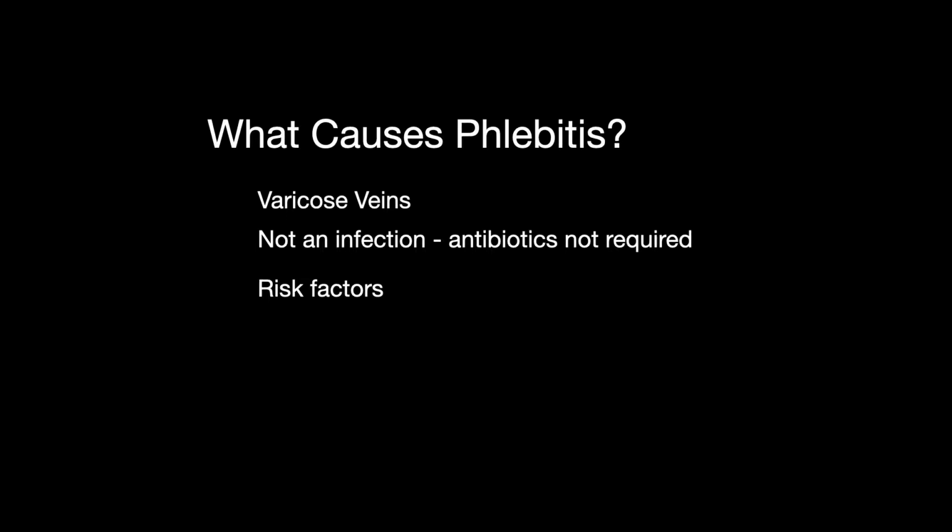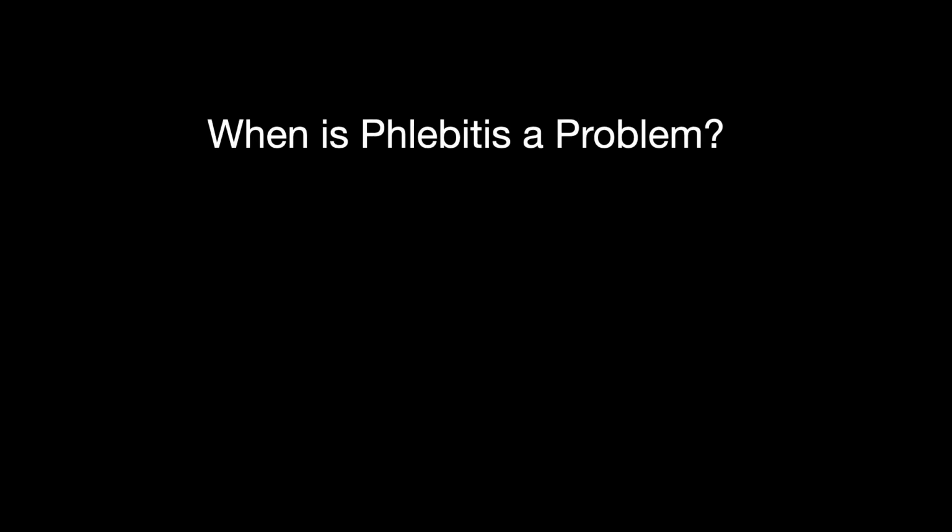So in addition to having varicose veins as a risk factor for phlebitis, you're more at risk if you smoke, if you're overweight, if you take the pill, if you're pregnant, if you've had a previous clot, or if you have a condition which makes the blood sticky. Another important group of people who are at increased risk of phlebitis are those who have cancer or who have recently been treated for cancer.